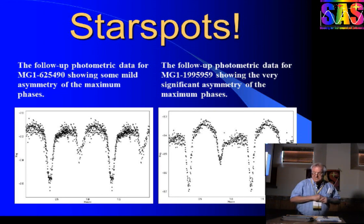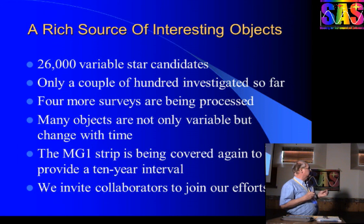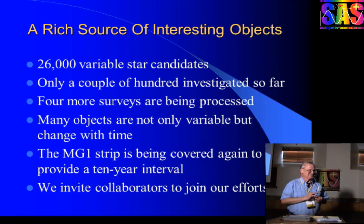So the message here is that these MOTESS-GNAT surveys are a rich source of interesting things to look at. Each survey produces some 20,000 variable star candidates. We've only looked at a couple of hundred of them so far, and we've got 4 more surveys that we're getting ready to process now. So if you're looking for variable stars to look at, I think we can come up with some really exciting things. Now, I haven't mentioned the really exciting ones that we're keeping under our hats for some future meeting. So these are just sort of the ordinary, middle-of-the-road exciting objects that I've mentioned here.